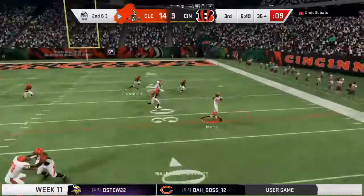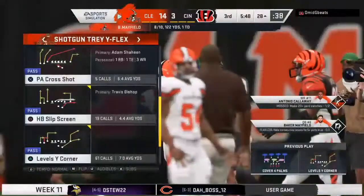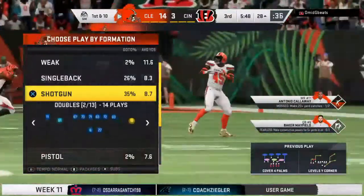Looking to throw again on second down. Mayfield. He's going to find his running back. It's complete. 7 yards there and a first down.